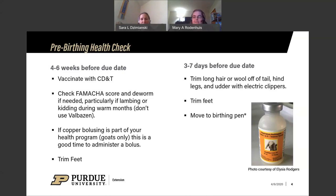We had another question. What days do you vaccinate the first time, mom? That would be 6 weeks before your lambing or kidding date, and then 3 weeks ahead of lambing and kidding.